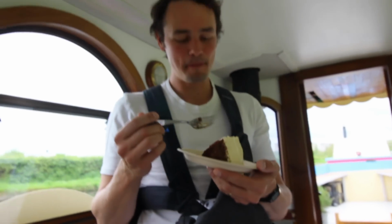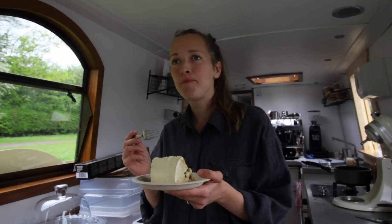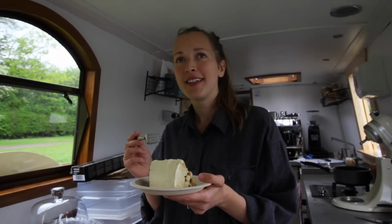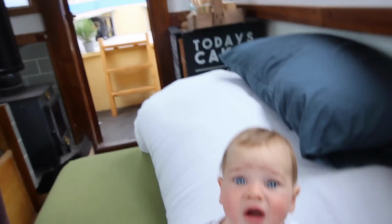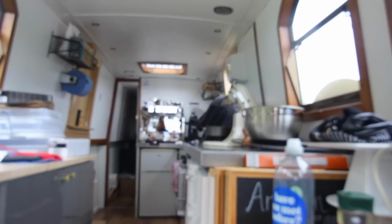Hot darn. That is creamy and delicious. It's light. It's light as a feather. I was trying to do a tiramisu flavoured cake.